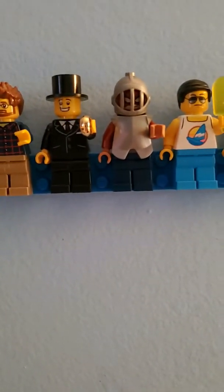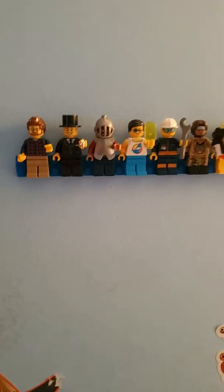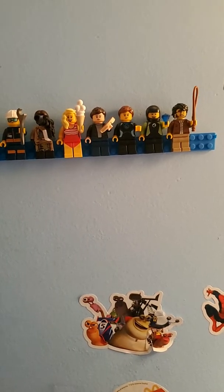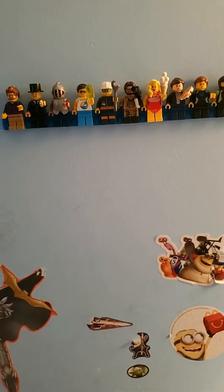Extra stuff, big board in here. Pencil, wedding kind of thing. I mixed it up, so that's not going on good, so that's what I'm here for. I think this is a good summer guy. And then space breaker, scuba diver, Clutch Powers, scuba diver, summer lady with ice cream, and an MJ pizza. I think MJ.